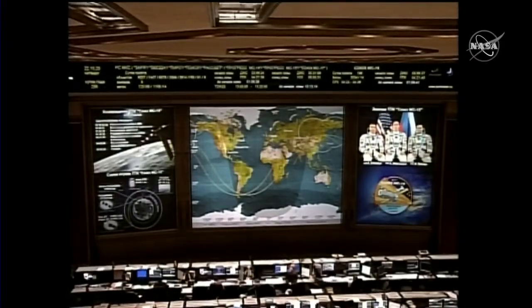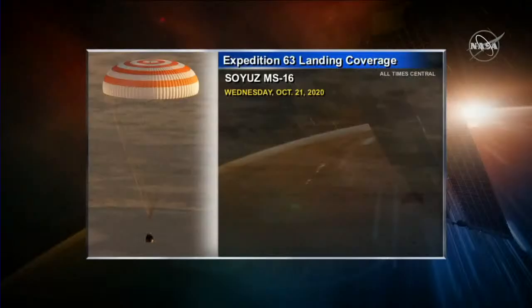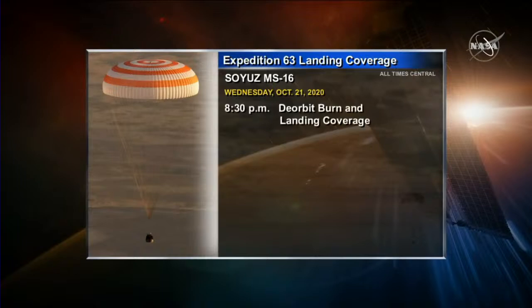Soyuz MS-16 is now safely backed away from the International Space Station following that 6:32 p.m. Central undocking. And right now, the space station itself is maneuvering into its post-undocking attitude. So at that point, we're going to take a break in our coverage. We are going to be back at 8:30 p.m. Central Time for the Soyuz's 5-minute and 20-second deorbit burn that's scheduled for 9 p.m.